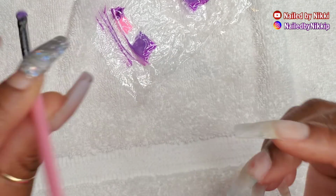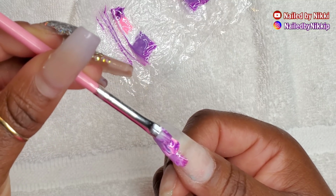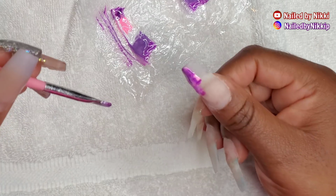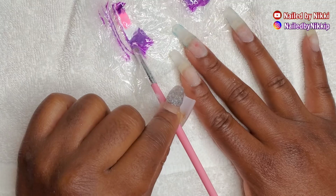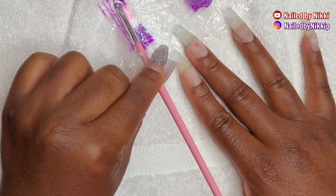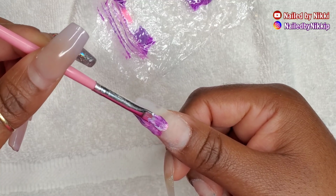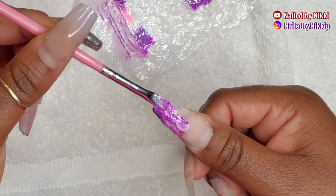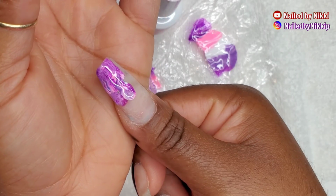So anyway, all I'm doing is scooping up the gel with this brush, and then I'm plopping it on the nail. Hello, swirl nail made easy. Now, this is not the first time that I've done this here on this channel. You guys have seen me do it before, but for those of you that are new, voila. If you did not know how to swirl a nail, and this is your first time seeing this technique, well, you're welcome.